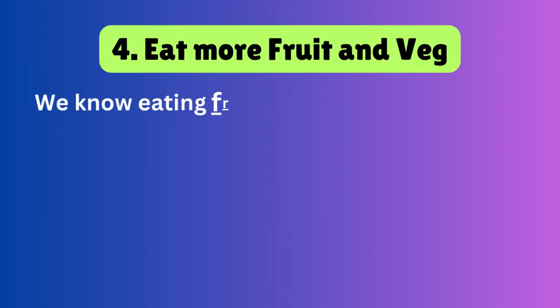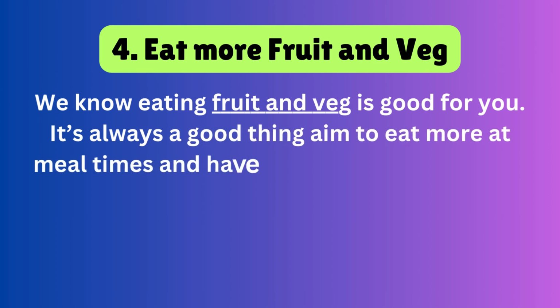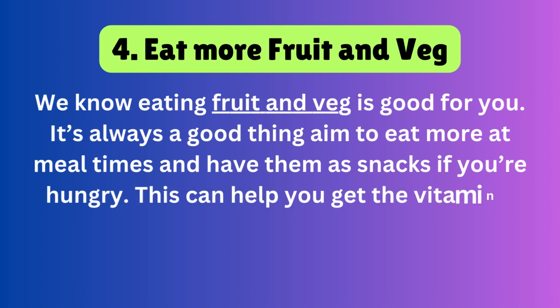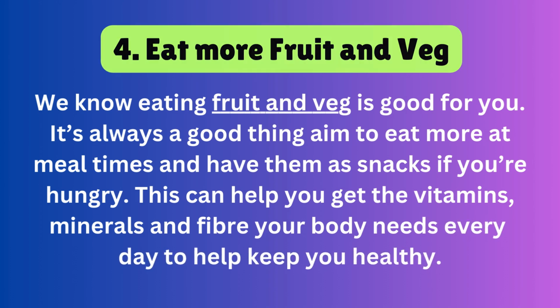4. Eat more fruit and veg. We know eating fruit and veg is good for you. It's always a good thing. Aim to eat more at meal times and have them as snacks if you're hungry. This can help you get the vitamins, minerals and fiber your body needs every day to help keep you healthy.